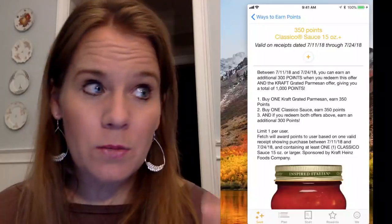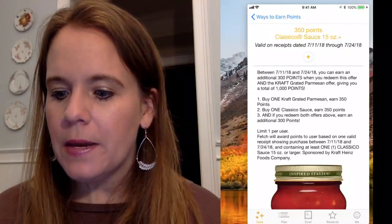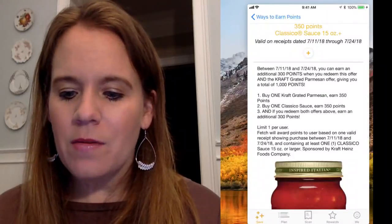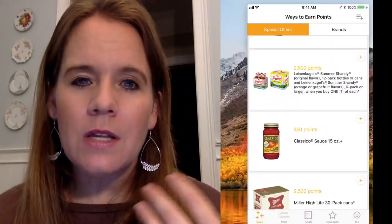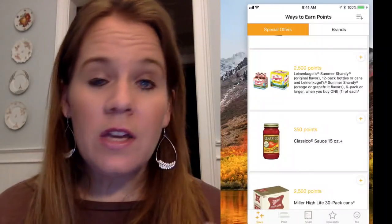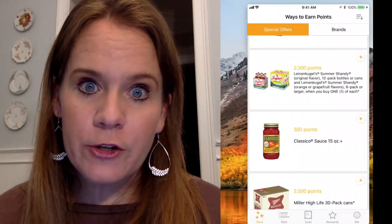Versus Ibotta and Checkout 51, those are all dollar based. You buy them, you're getting it as money. It's much easier for people to grasp. So on this one, I've not really entered the point side. What Fetch Rewards is for you is really data mining. You're giving them the ability to sell your data, and they're giving you a reward for doing that.